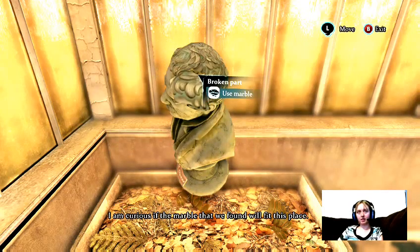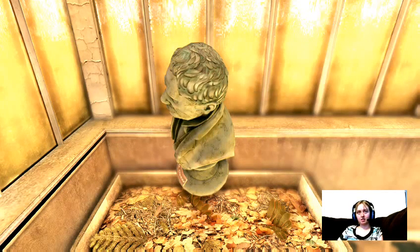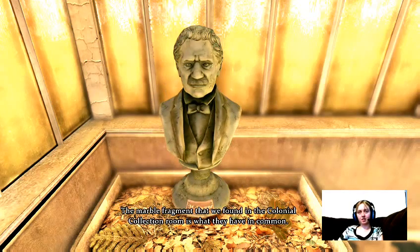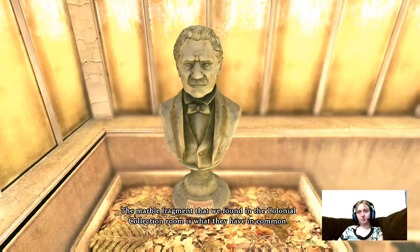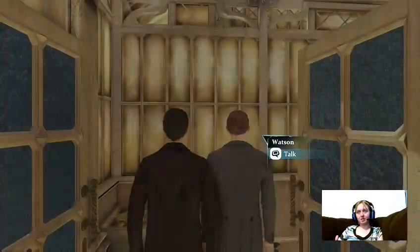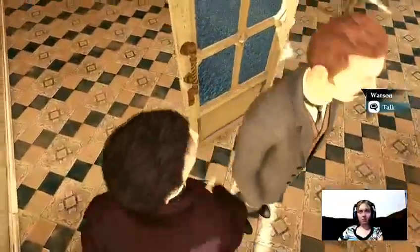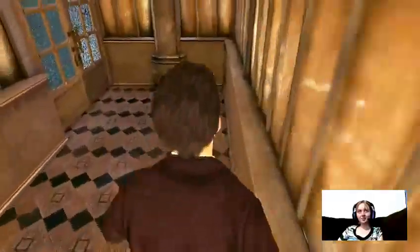The marble that we found. Well, it looks like it does. Here it is. There, all done. You're fixed. The marble fragment that we found in the Colonial Collection Room is what they have in common. Well, they're the same. I mean, clearly we put it together like a big puzzle. We can't take it. We're just going to leave it there. Watson, move. Thanks, Watson.